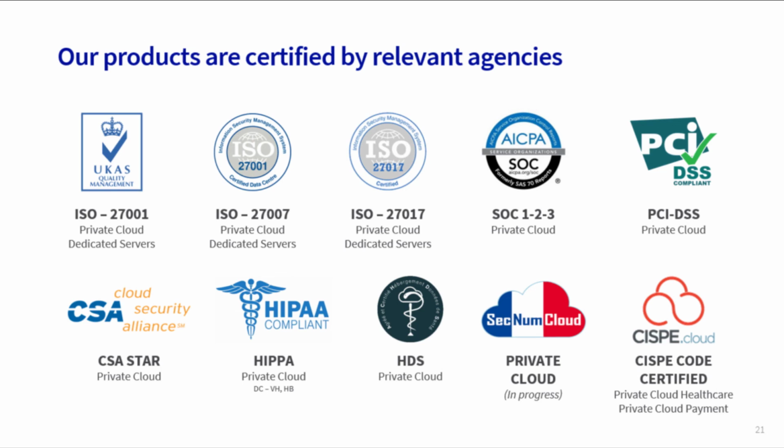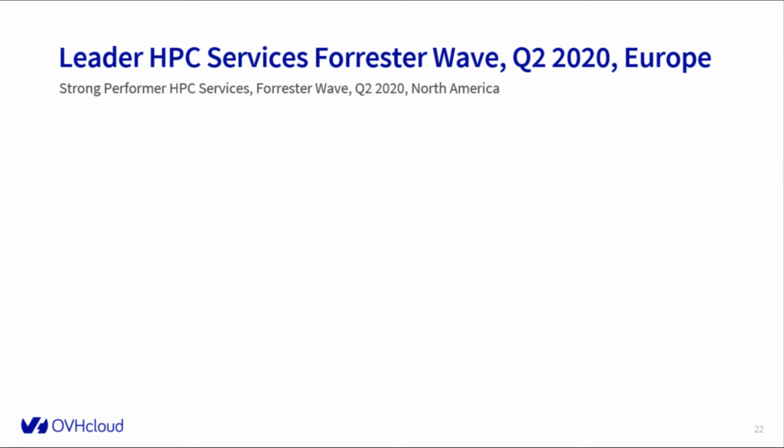OVH Cloud adheres to rigorous security standards associated with various global, industry-specific compliance frameworks, from our infrastructure as a service services to our data centers. OVH Cloud is dedicated to delivering cloud services that adopt industry best practices to meet a comprehensive set of security and compliance standards. OVH Cloud uses independent third-party auditors to conduct audit examinations across a wide range of specific compliance requirements.